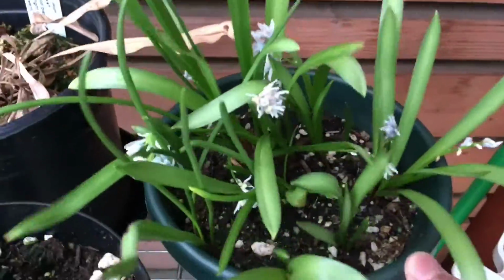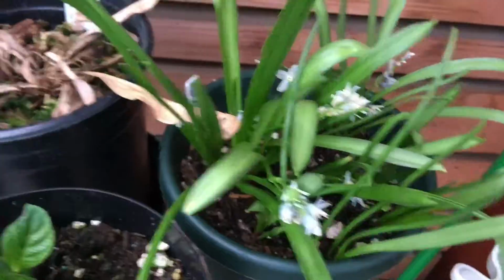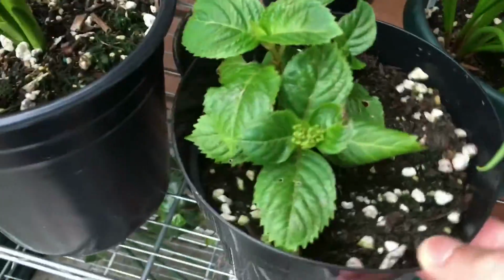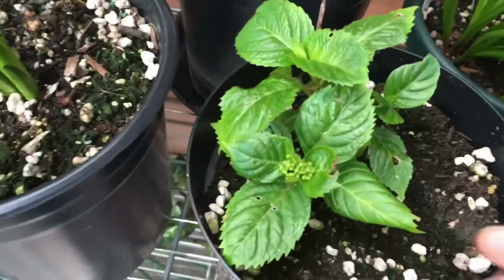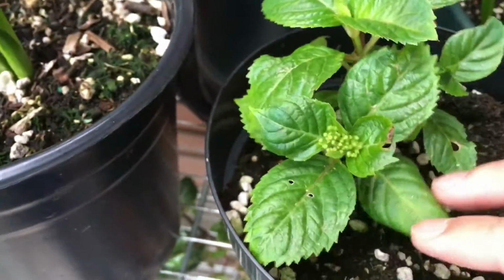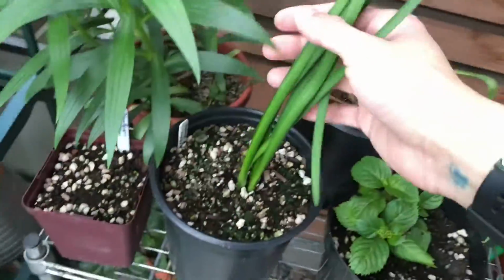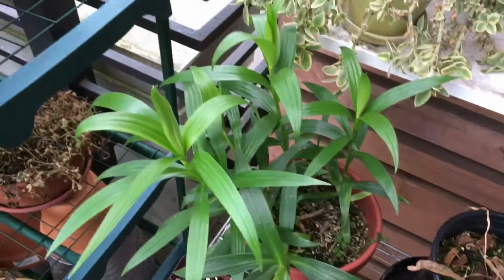And here, this bulb plant, you can see it has done flowering. The flowers are now going away. This guy, it's probably dead, and then the hydrangea, it's looking really good. You can see that some flowers are going to open up from there. Summer snowflake is just growing taller.